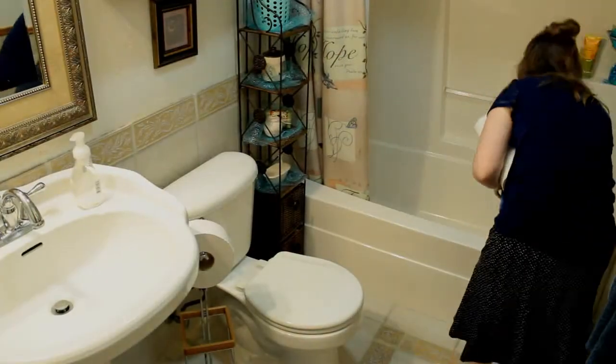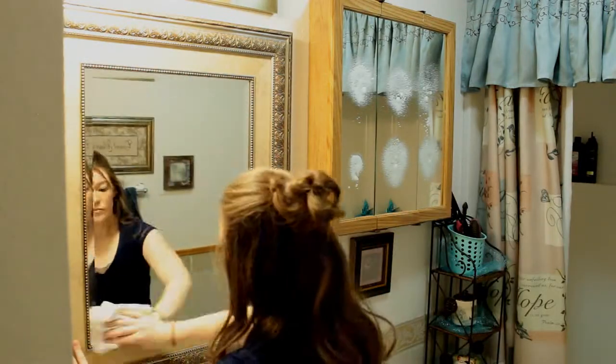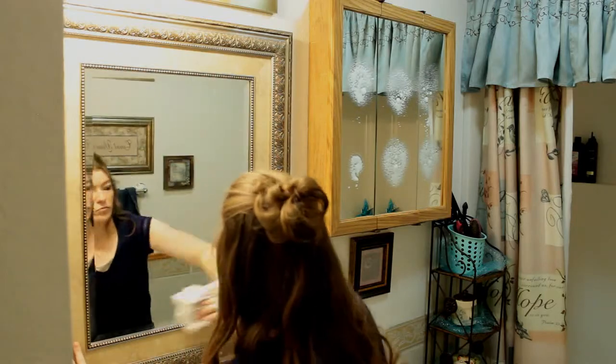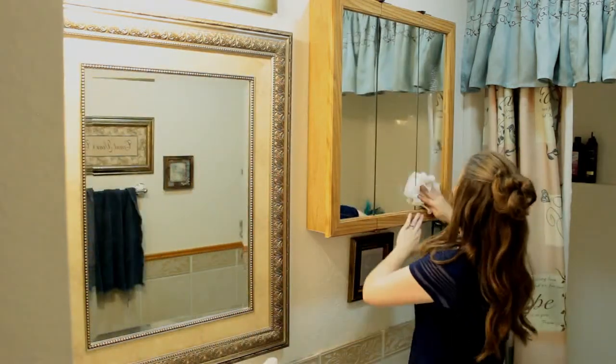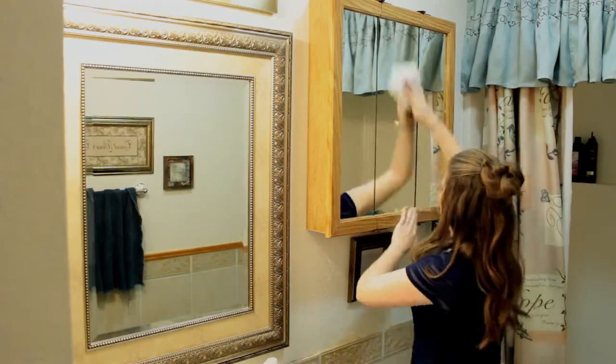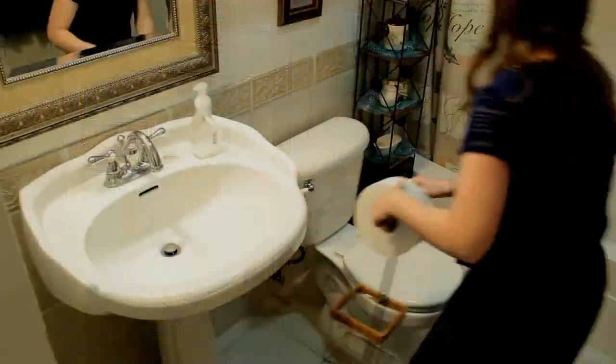And now that all of the floors have been vacuumed and all of the front room picked up, I'm moving on into this front bathroom that we have here, and I just wanted to give it a good clean. We typically like to clean them really good on Mondays and then just give them a quick clean on Fridays, but here I am giving it more of a deep clean so that it's all nice and clean.